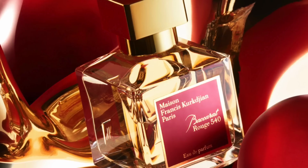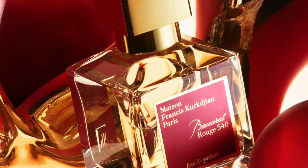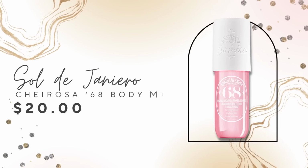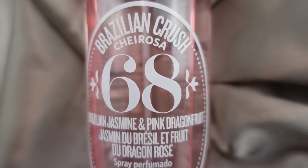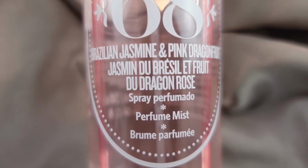If you're looking for a dupe for Baccarat Rouge, my favorite fragrance right now, then this is amazing. It's the Brazilian Crush Jasmine and Pink Dragon Fruit. This is a body spray, but it lasts. I've shared with you before that I bought a sample off of Etsy. They decanted it from a bottle of Baccarat Rouge, and I used that, and this actually lasted better. I really love it. The smell is amazing. I just spray it all over my clothes, and then I don't have any fragrance on my skin. I just love wearing this, so if you're a fan of Baccarat Rouge, you will definitely want to check this out.